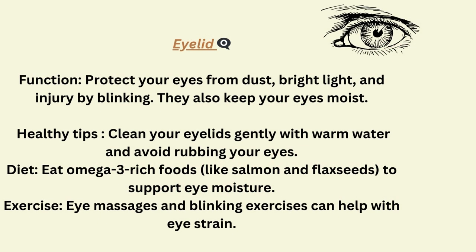Eyelids keep eyes moist and safe. You blink 15 to 20 times a minute. You spend about 10% of your waking hours with your eyes closed due to blinking.